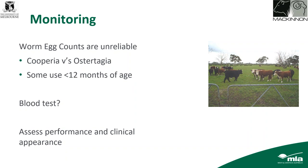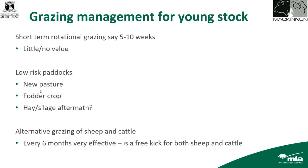I think it's also important to be mindful, if you keep to that program which I'm talking about, and obviously on individual places you tweak it, to assess the performance. Are they performing well? Remembering 50 eggs per gram still might be an issue. Grazing management is really important.